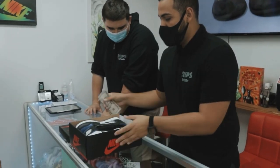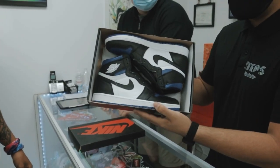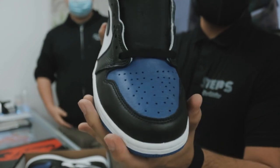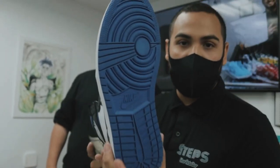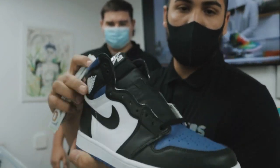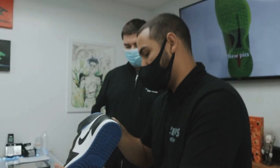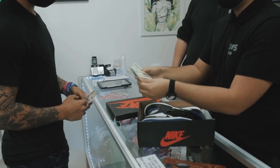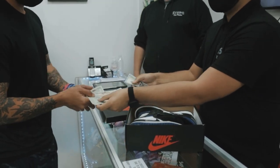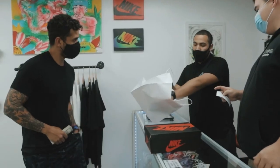Let me cash them out. He picked up some Royal Toes in a size 9.5. VNDS. Yo, this is what we consider VNDS here. So for you guys watching that want to get cashed out, this is VNDS. Super icy. So no creases. Literally beautiful. 5, and then 20, 40, 60, 81.